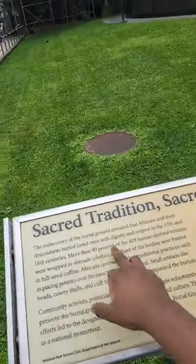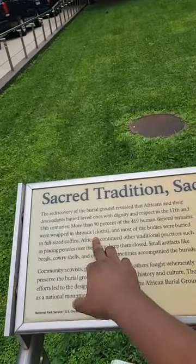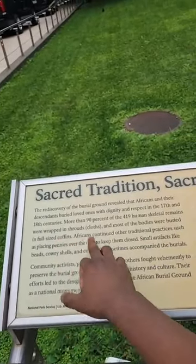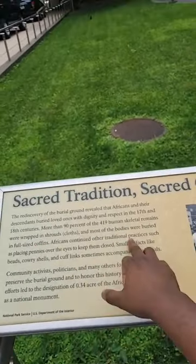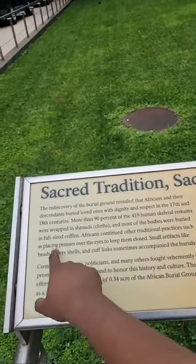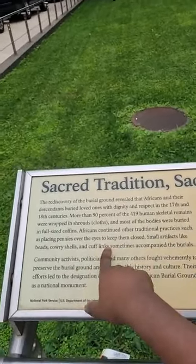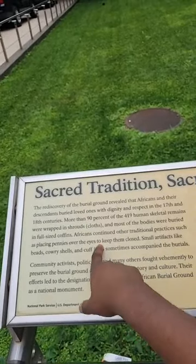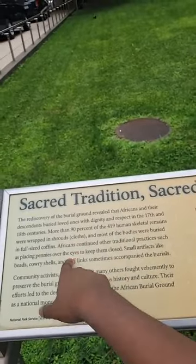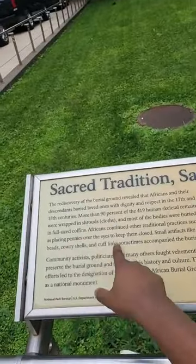It tells you more than 90% of the 419 human skeletal remains were wrapped in shrouds, which is cloth, and most of the bodies were buried in full-size coffins. Africans continued other traditional practices, emphasis on traditional practices, such as placing pennies over the eyes to keep them closed. We still do this in Ghana today, not just in Ghana, all across West Africa, because we are all connected. In West Africa, in East Africa, Central Africa, Southern Africa, Northern Africa, we are all connected. We still do these practices today in Ghana.